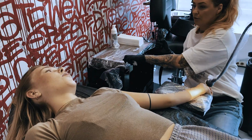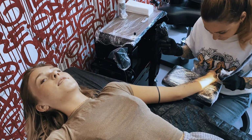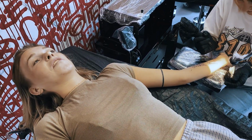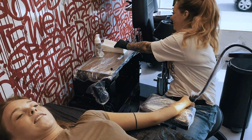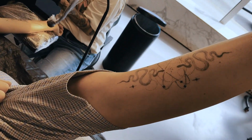With one of her two signs. This on my leg. So one more snake for the collection.